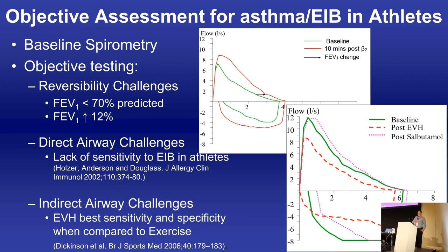Whereas with an indirect airway challenge, the three main ones are either an EVH challenge, an exercise challenge, or a mannitol challenge. If you're positive to an indirect airway challenge like that, that confirms the presence of asthma or EIB. But the problem with those challenges is, if you're negative, it doesn't rule it out. So what I'm getting at is there's not a perfect test here.